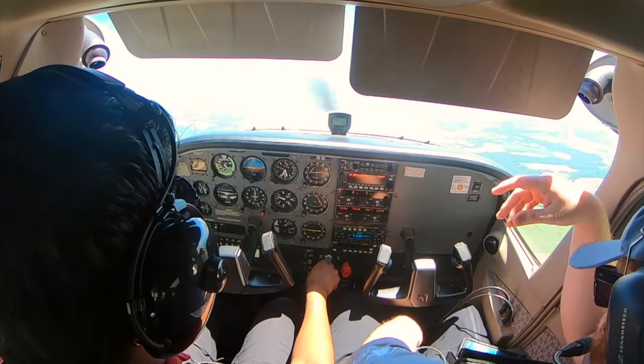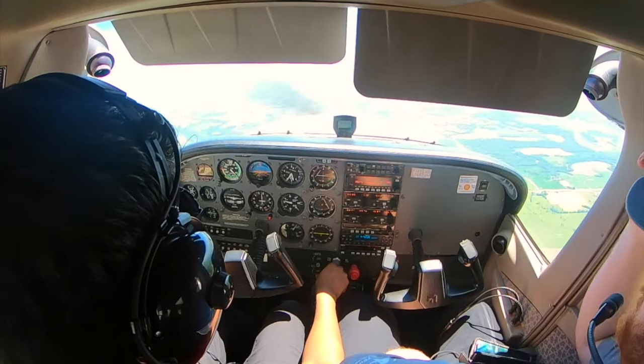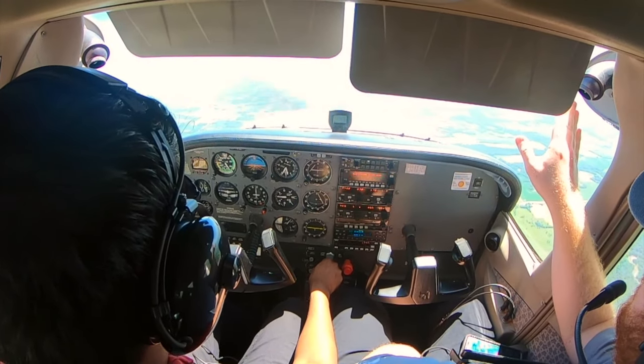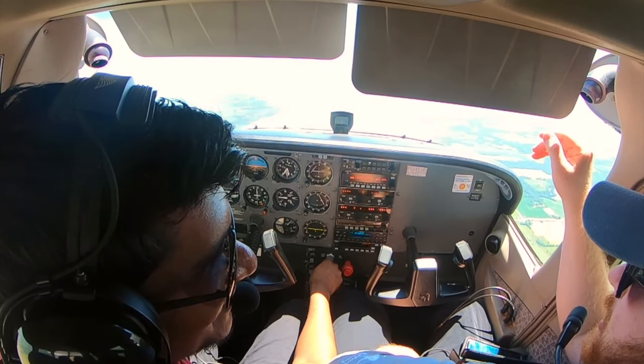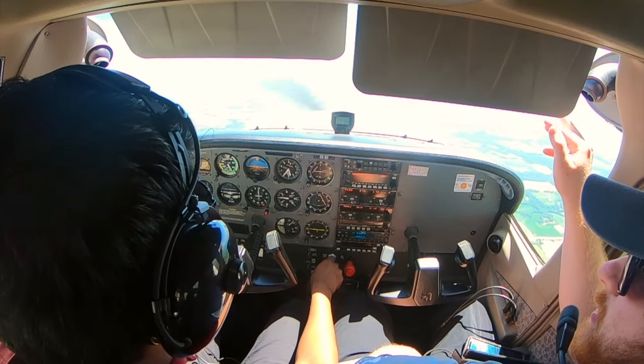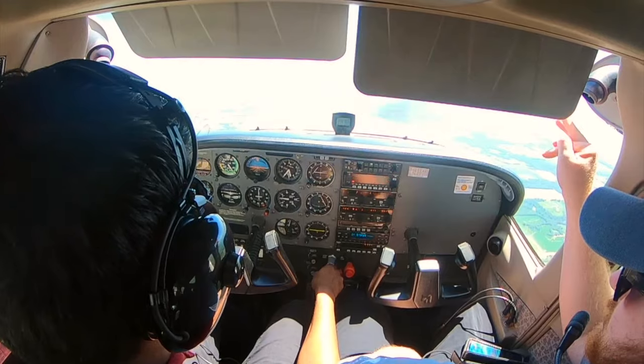Flight controls. Give that another shot. Traffic, traction 090 is departing the area to the east. Alright, we're gonna start at 4600, is that okay? Fine. 4600's okay. Okay, 4600. Reduce.